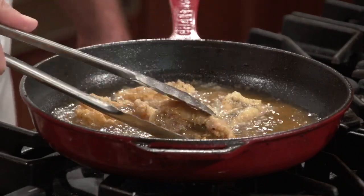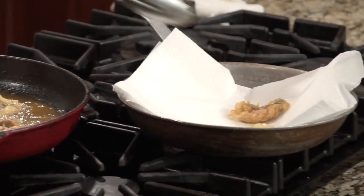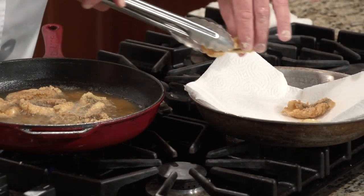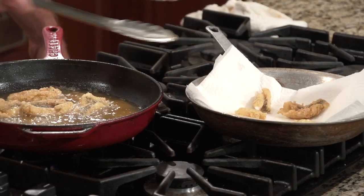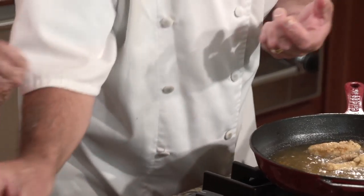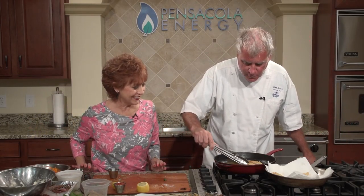So now we're just draining them on paper towels? That's it. What type of oil do you use, Dan? Canola. Oh, those look so good. Yeah, look how white they are. They're meaty, aren't they? Super hot. We good? All right. I'm definitely going to try it.